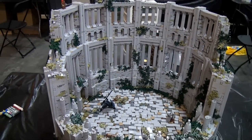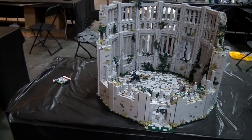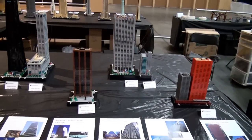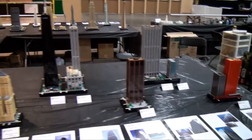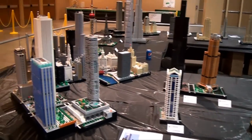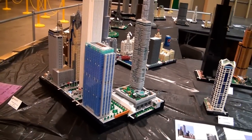And we'll keep coming down here real quick. Excuse us, guys. Thank you. You might notice there are still people in the convention halls while we're doing this, so we try not to get in people's way as we go around.